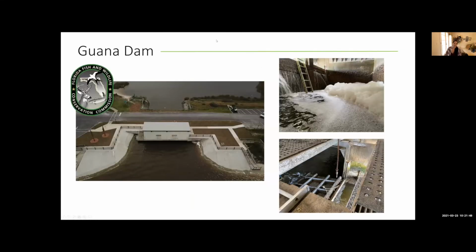And then Guana Dam, like I said, is managed by FWC, and they use the dam to control water levels in the lake as well as salinity levels. And they do this by inserting these swing gates, which you can see down here. Depending on how they insert the gates, they allow them to recharge, put water into the lake, or discharge, let water come out of the lake. And there's always a little bit of two-way flow going on, but they can prevent a lot of that flow from happening with the use of those gates and boards.